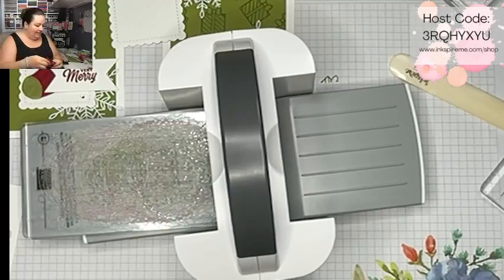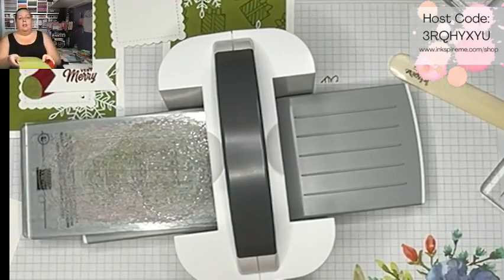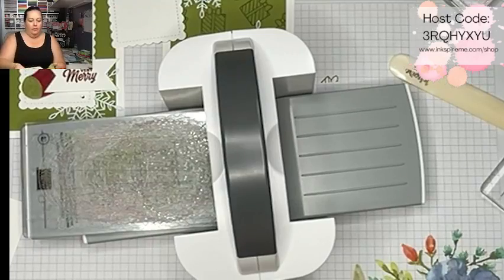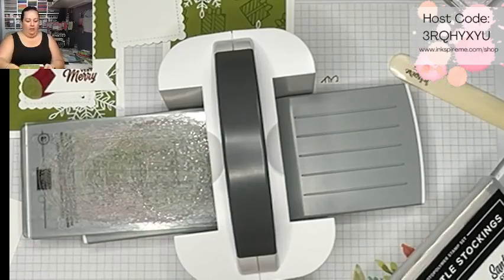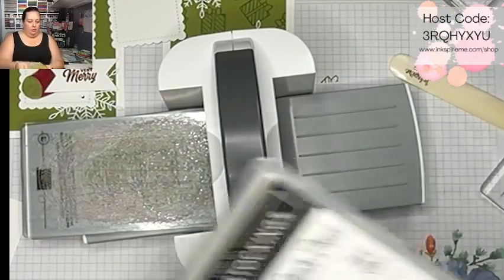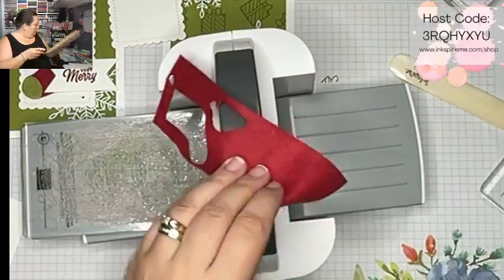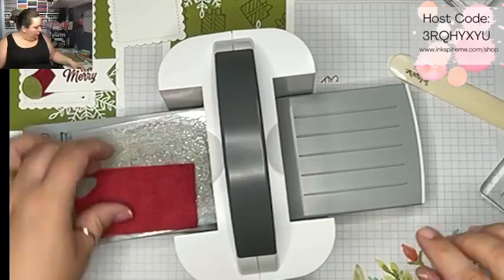Alright, so this is cherry cobbler felt. So we always like to coordinate. And I'm going to show you the felt pack actually. So this is the felt pack. So it comes with Old Olive, Cherry Cobbler, White, and Bumblebee felt. So it coordinates with the suite of products. And I just cut a strip off of each, the Cherry Cobbler and the Old Olive, because obviously I don't want it to be super wide going through there.